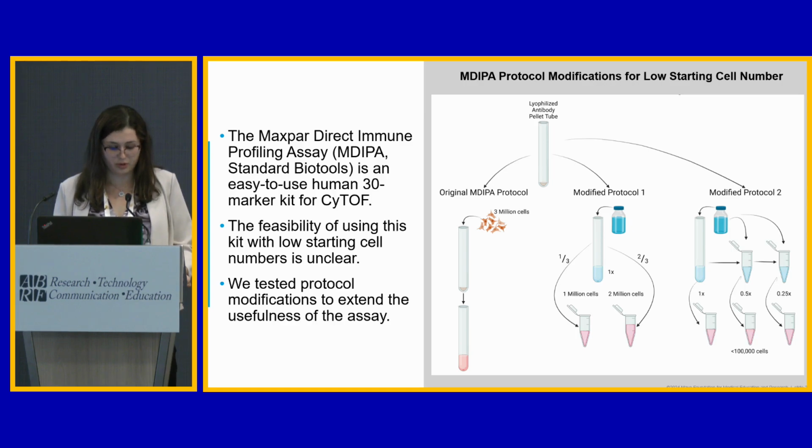In modified protocol 2, this was for extremely low cell numbers, under 100,000 cells. The same method was used to reconstitute the antibody pellet. We removed some wash and centrifugation steps to reduce the cell loss during staining. The cell number was kept constant, and a serial dilution was made for a 3-point titration because of concerns of overstaining the limited cell numbers.